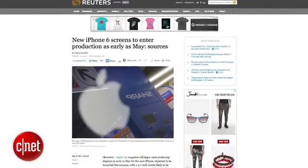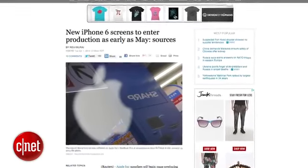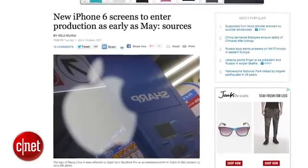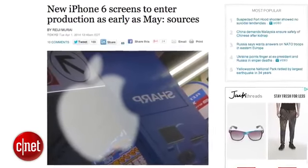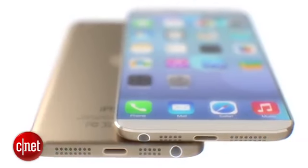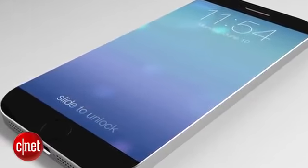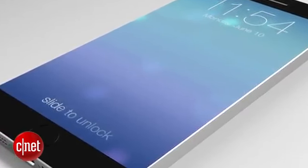For those of you that have been begging for iPhone 6 news, well, we have a whole bunch, starting with a report from Reuters that displays for the next-gen iPhone could go into production as soon as May, with Japan Display, LG, and Sharp all tapped to make the screens. They report the rumored 4.7 inch is likely to be produced first, while the 5.5 inch version could be delayed several months due to manufacturing difficulties.